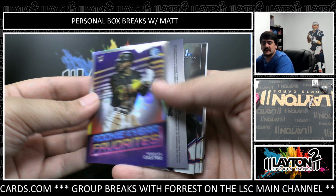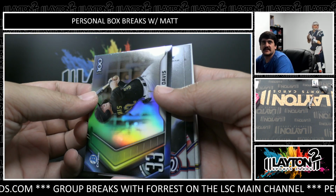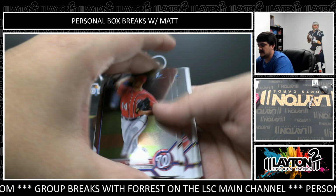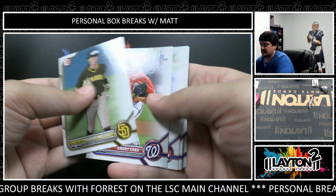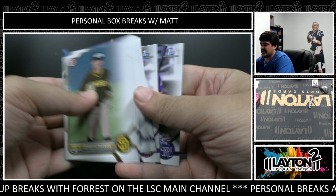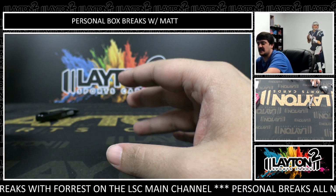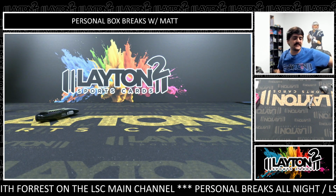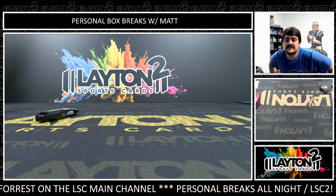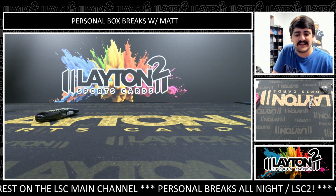Rookie of the Year favorites, Rodolfo Castro. We got top 100, Henry Davis. First of Ortega, Quintana. Alrighty, and that will do it, Jeffery, for your four boxes of Bowman. Two 2022 Bowman Jumbos and two 2023 Bowman Hobbies. Thank you so much, Jeffery. We'll get these uploaded for you and get these right out to you.